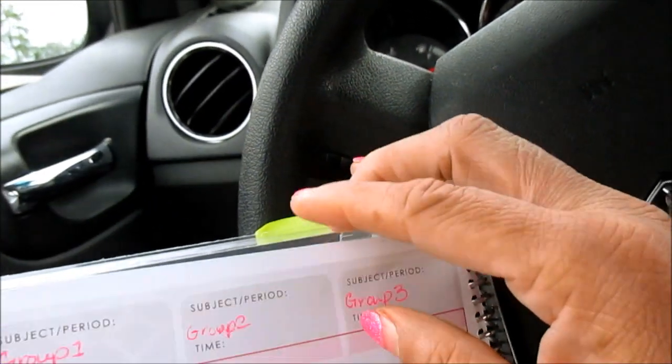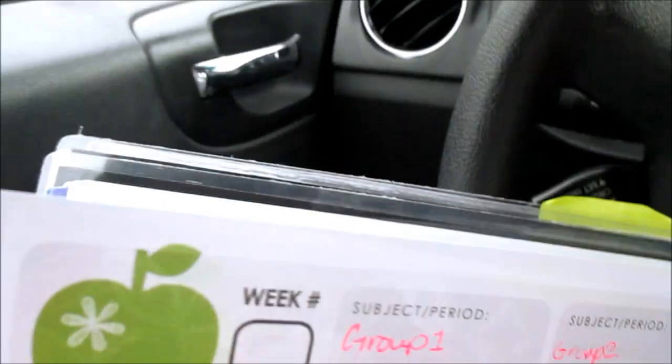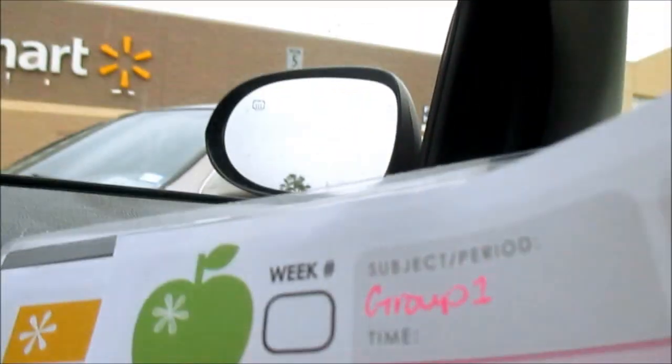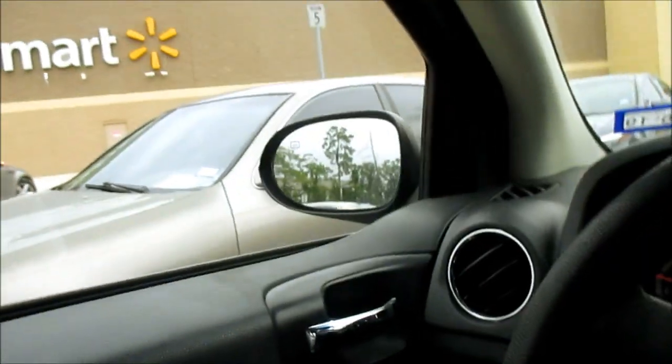But I have been utilizing the planner, and excuse my nails, I just refuse to pay $40 again to get my nails done. I'm just not doing it, and I tried to soak them off. But I realized that even acetone won't remove the powder. I guess it's like cement or something.